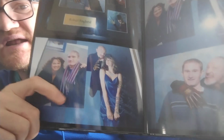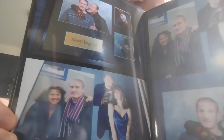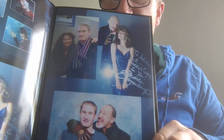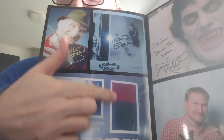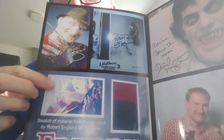And then you have Heather Langenkamp, again, all signed photo to me there. A really, really lovely person. And of course, we know she was in the first Nightmare on Elm Street film, and the third, and the sixth film as well. And again on this side, and again with Robert Englund there. And then we've got two autographs, Robert Englund, and then a piece of his jumper, which is an original screen worn piece from the Freddy vs. Jason film.